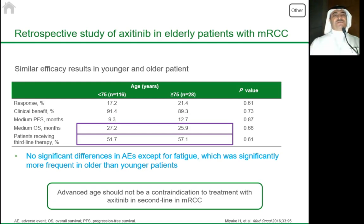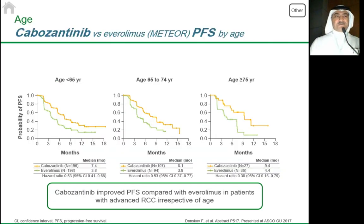This is a retrospective study of axitinib in elderly patients, and you can see the benefit. The overall survival is similar in both younger and older patients. Also, advanced age, of course, should not be a contraindication to axitinib treatment according to this trial. There was no difference in adverse events regarding age.